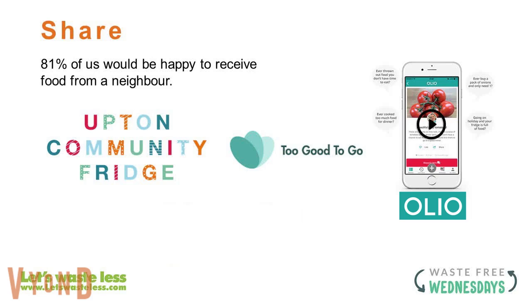But again, if you want to eat sushi at 10 o'clock at night, it's a great way of getting some leftover food, but you have to pay for that. But it's a seriously reduced rate. And I think Pret do a lot of it as well. They get involved with Olio and Too Good To Go.